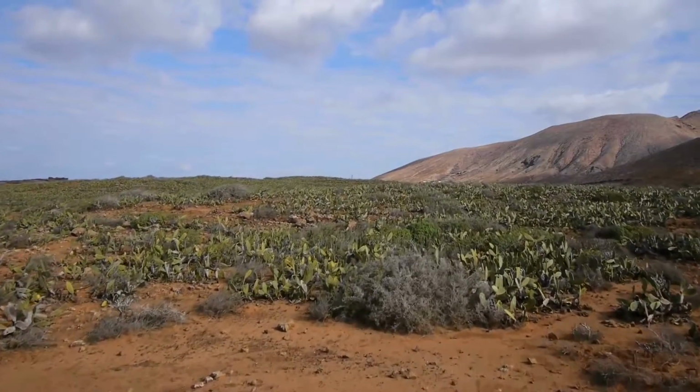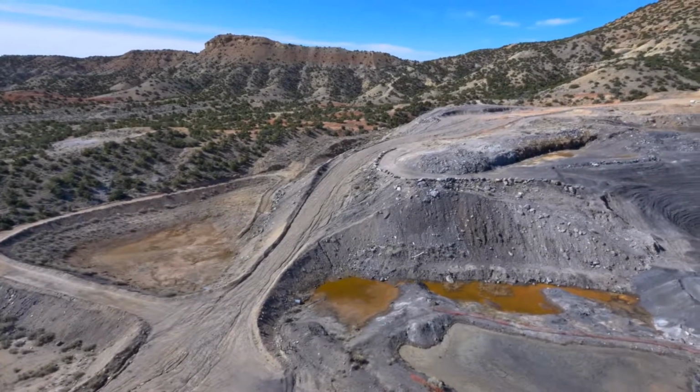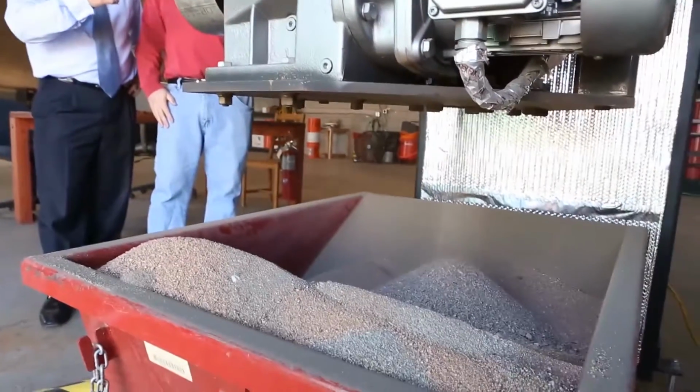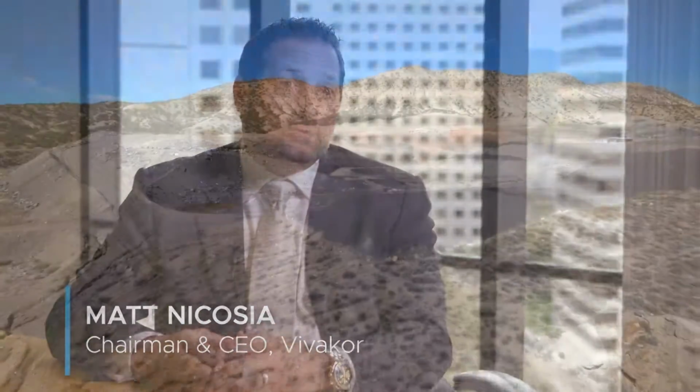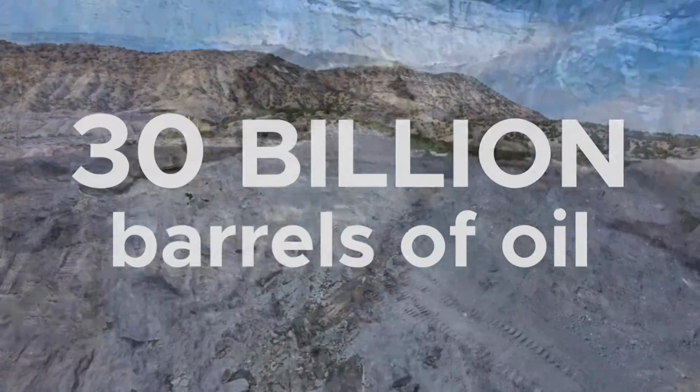Vivakor is an asset acquisition company. Our objectives are to acquire land and to develop groundbreaking technology that can make that land more valuable. Over the past 3 years, we've been working heavily with this demonstration of the oil sands extraction in Utah. Utah has over 30 billion barrels of oil within their oil sands.